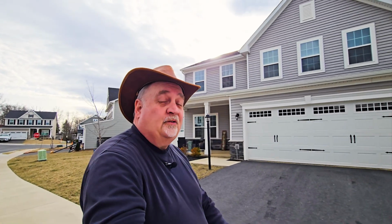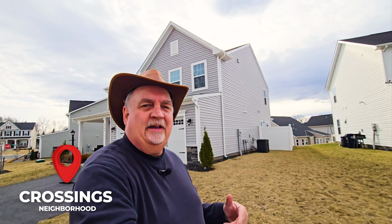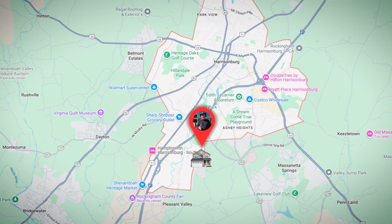All right, so we're here in our first neighborhood. We are in the Crossings neighborhood. Now, when we talk about being in and around Harrisonburg, you can't get much more in and around because about half of the neighborhood is inside Harrisonburg and the other half is outside of Harrisonburg. It's right on the boundary line. This neighborhood is also interesting in that part of it's on the other side of Greendale Road, but like I say, it is set out toward the edge of town, and it's more of a rural community area.